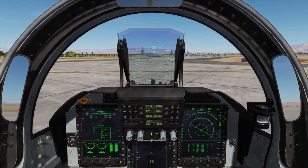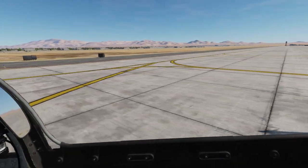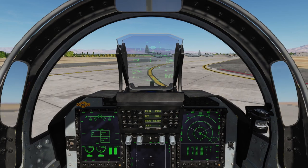And the attackers will be rolling in and take out their targets. Whatever airborne threats there are will be handled by us.